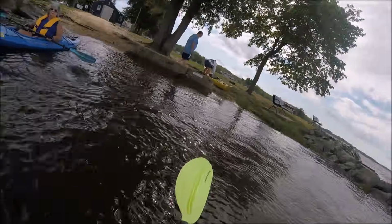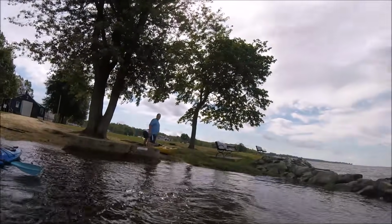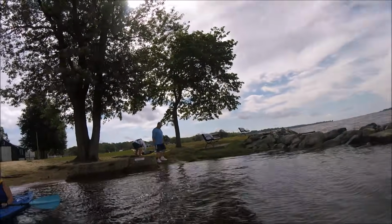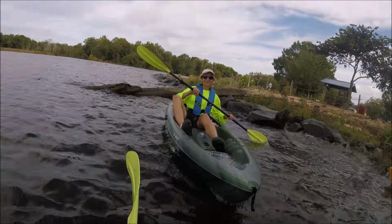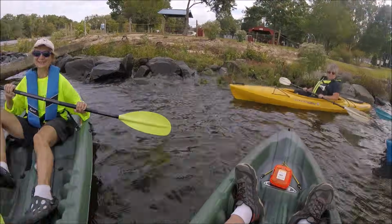We are on the Northeast Creek, off the Northeast River, doing a little kayaking. Got the crew here. Of course, Tim is our land director. We got Brian up there. Dawn's ready. Jean's ready. Marie's crashing into me.